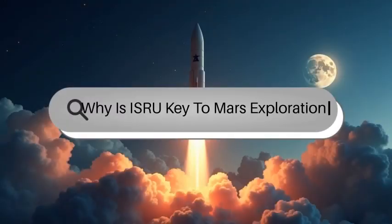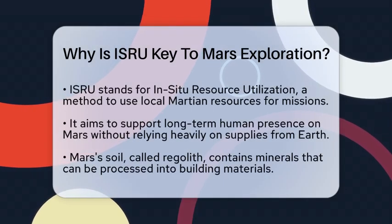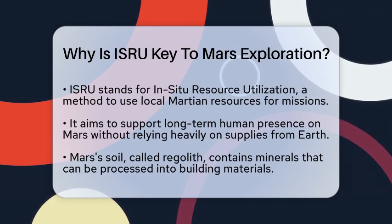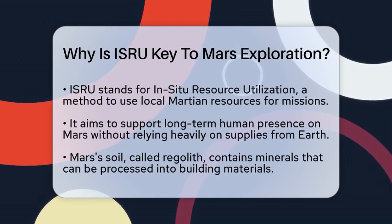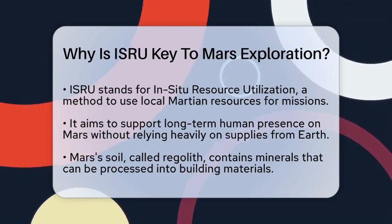Why is ISRU key to Mars exploration? Imagine a future where humans live on Mars, not just visit for a short time. How could we make that happen without bringing everything from Earth? That's where in situ resource utilization, or ISRU, comes into play. It's a way to use what's already on Mars to support human life and missions.